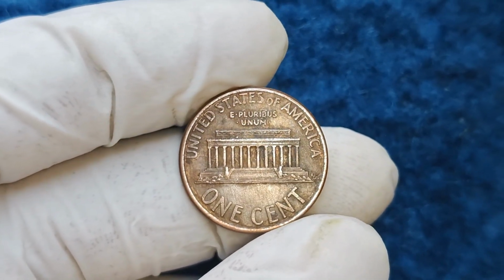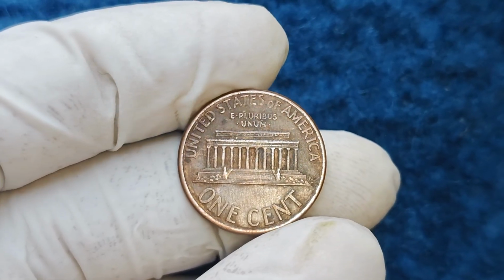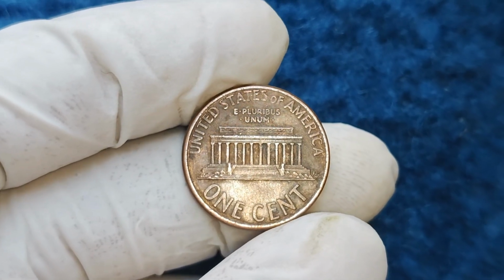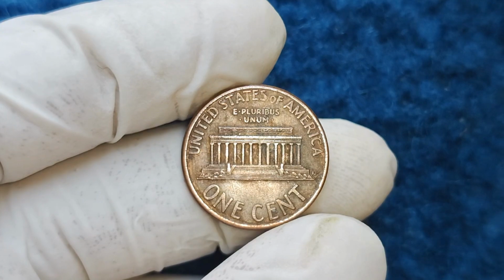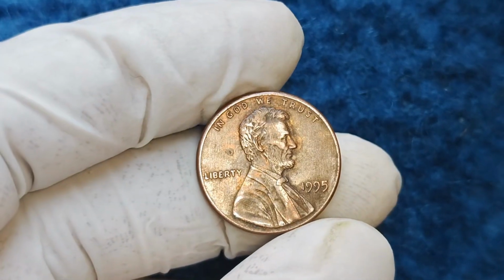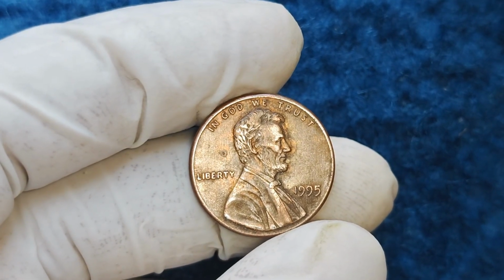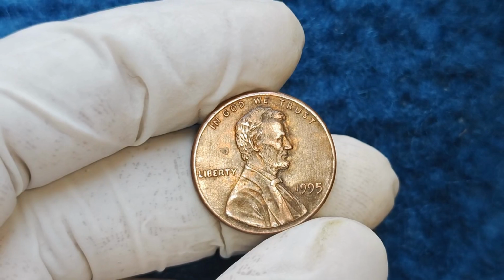Look for the double die effect on Liberty and "In God We Trust." Use a magnifying glass. Some errors are subtle, so don't rely on your naked eye. Get it graded. If you think you've struck gold, send it to a professional coin grading service like PCGS or NGC for verification.